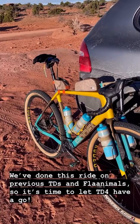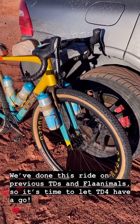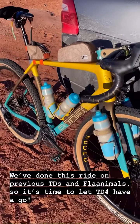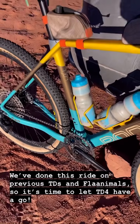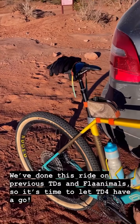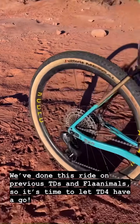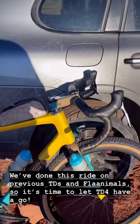Hey, good morning. We are at Mineral Bottom for the yearly solo send of White Rim. This year I'm here with TD4. I got it set up with 700 by 2.1, 4 bottles, chain ring that is way too big and it's gonna hurt. What else? Dropper post, axis, ceramic speed, because it's left over from when I ride it on the road.